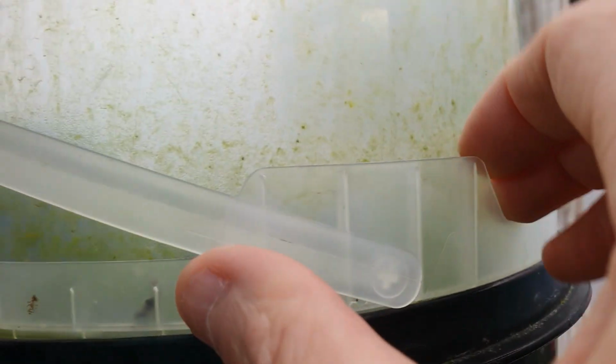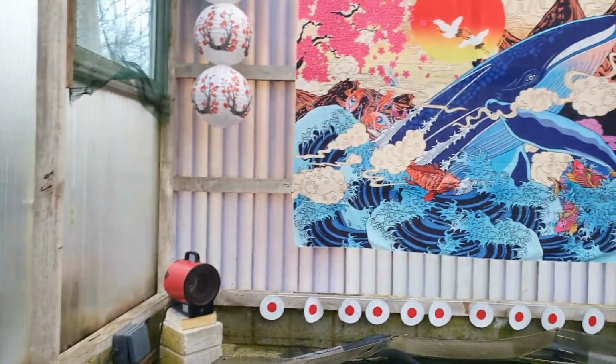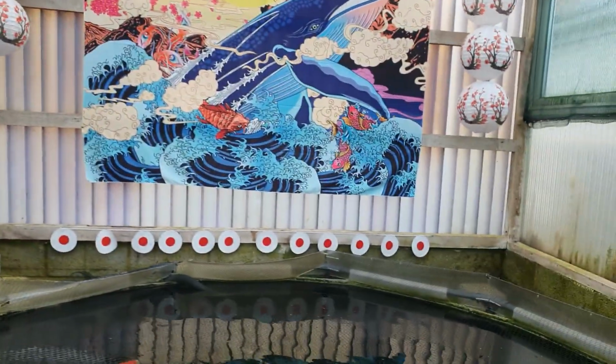This is doing great. A bit of algae on there from the light now. This is doing great. Beautiful. So things are doing well. Heaters haven't kicked in for ages, which is marvellous. So things are going a-okay.